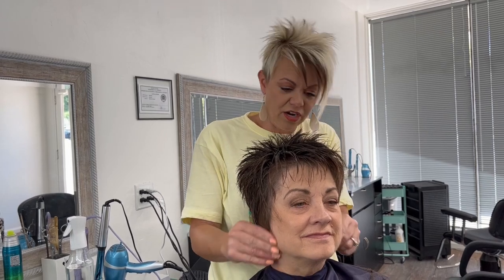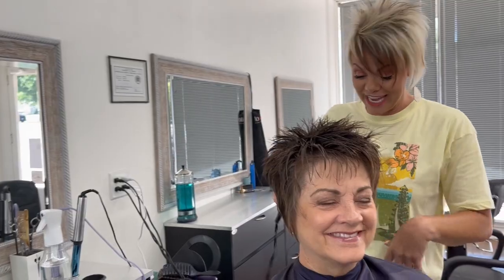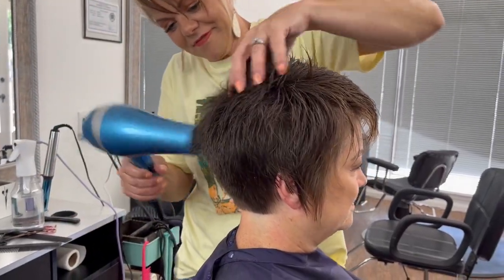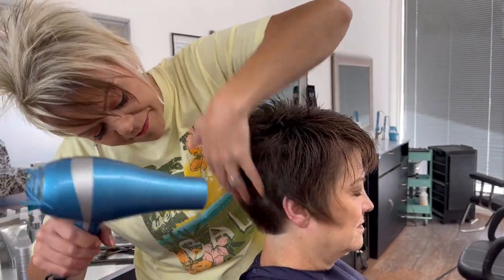Okay, it seems to be great, but I'm going to dry it and then we're going to see how it lands. Then if we need to take more length off one side, we can. Okay, so the back, we're just going to go back and forth, back and forth.